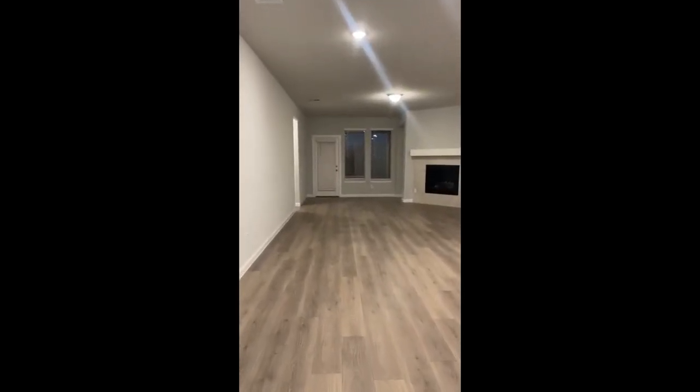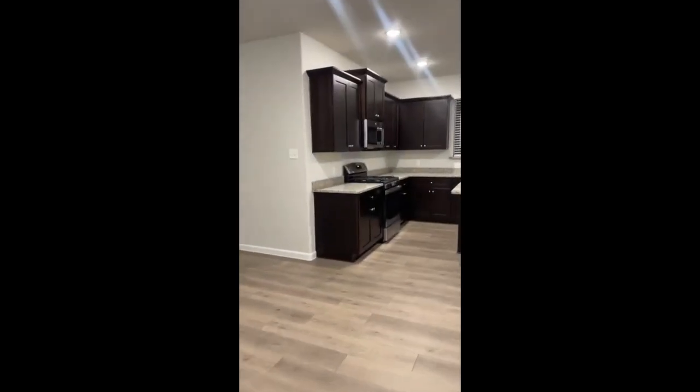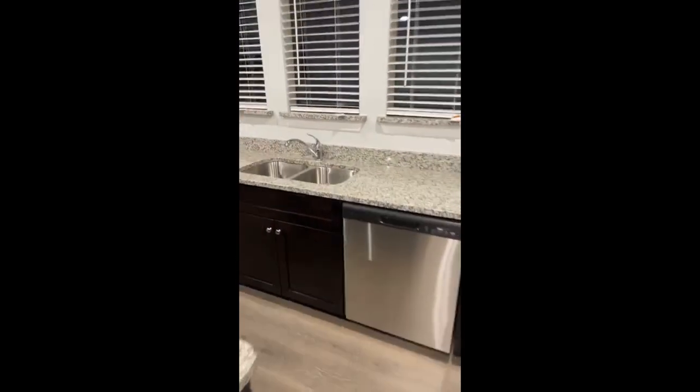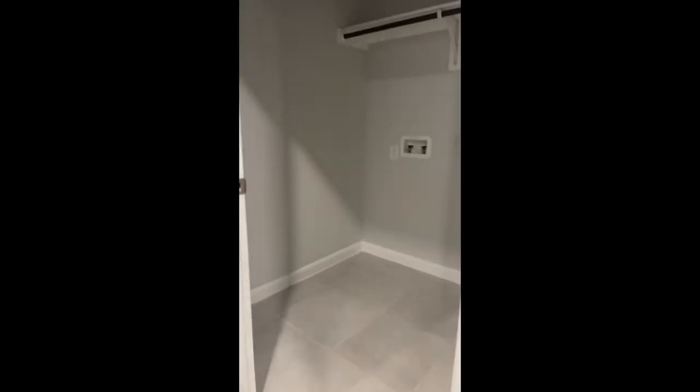All right, so you have an open floor plan, living room, dining room, kitchen. Right, so you can see, right here, I'm in the dining room. This is the dining room here. You'll put your table somewhere over here. You got a great island. It's a gas community. So you have a gas stove, you have all of your appliances except your refrigerator, microwave, oven. Right. Here's gonna be her laundry room.